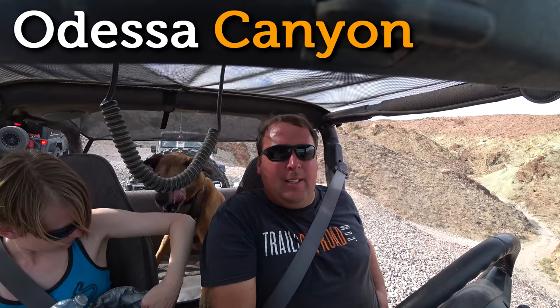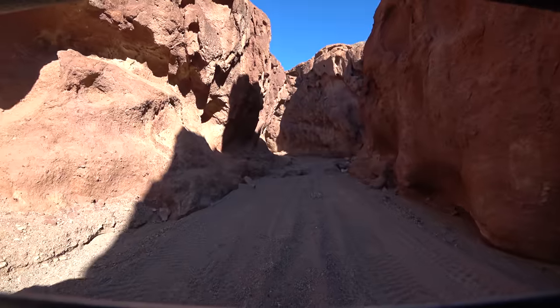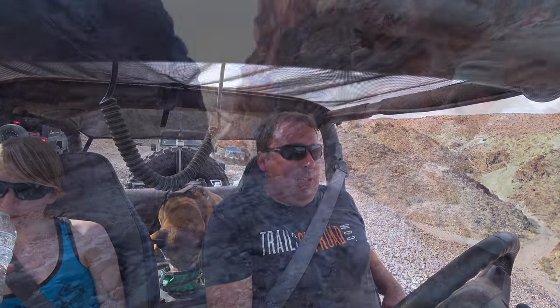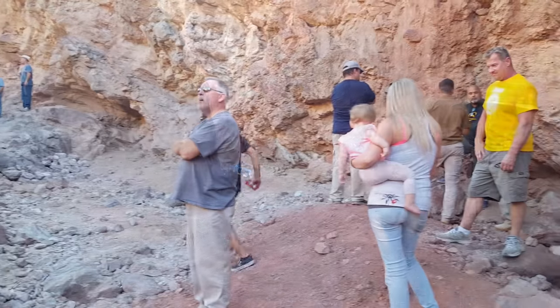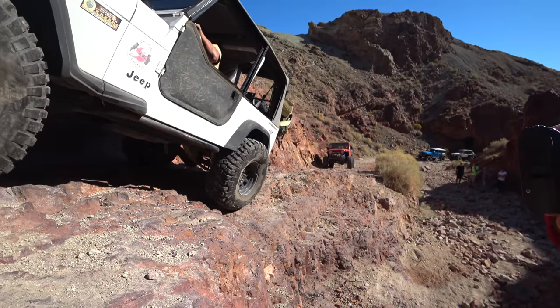Today we're on Odessa Canyon. Odessa is a hard trail here in Calico. Calico is about halfway between LA and also Las Vegas. The great thing about this trail is the scenery. This trail has tons of different colors in the rocks. There's a lot of mines, a lot of exploring. And the difficult obstacles on this trail include what people call Wall Street. There's a large waterfall and also Pucker Pass, plus a few rock crawling areas. So definitely a blast of a trail.